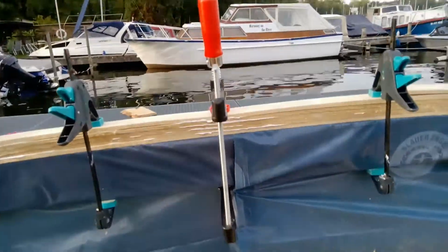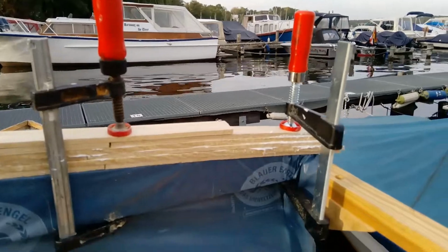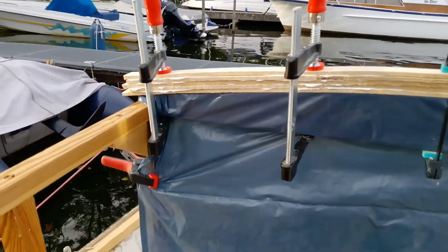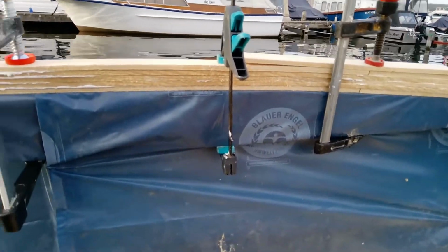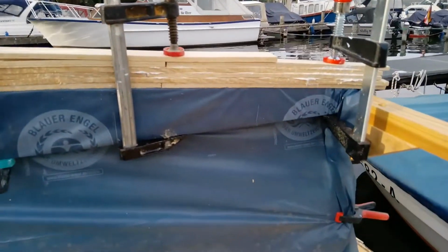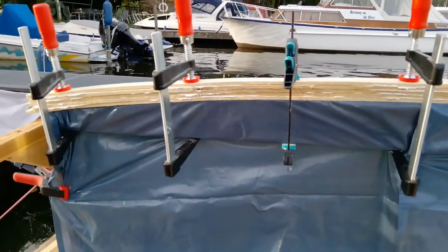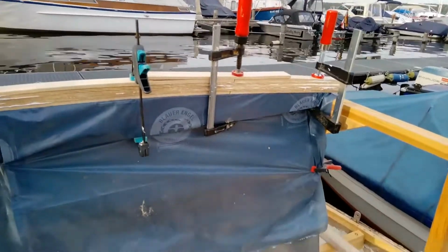Glue is pouring out of the laminate, which is a good sign. So I will leave it like this, although it would be a good idea to remove the glue that's seeping out right now, but actually I want to let it stay for at least an hour and then see what it will do.